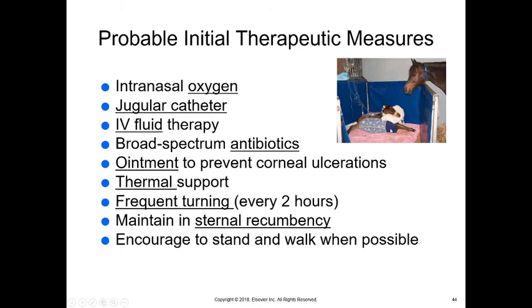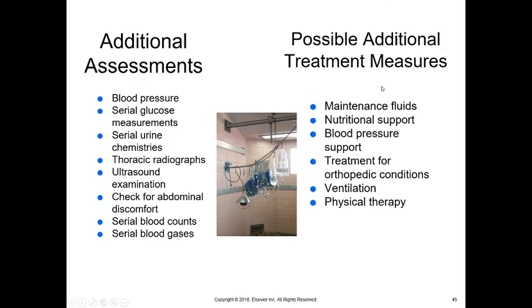We try to keep them up on their chest so they can breathe well and try to get them up and walking. Here's mom. This is to keep baby safe from mom, but mom's there to keep an eye on baby. We may also need to get blood pressure, lots of glucose measurements, lots of urine chemistries, thoracic radiographs, ultrasound, abdominal discomfort, serial blood count, gases. This gets expensive really, really quickly.